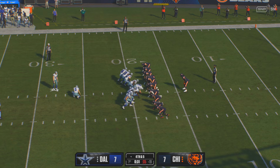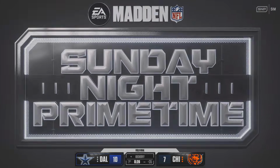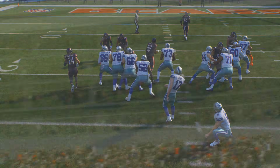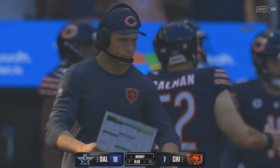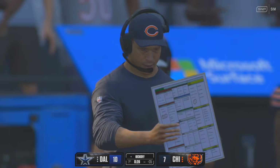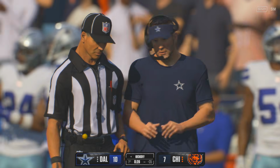36-yard attempt. And his kick here is good. And they take the lead here now at 10-7. So a good kick there to polish off the drive with 3 points. Yeah, coaches always talk about finishing a drive with a kick. 2 of them give you points, either an extra point or, in this case, a field goal.